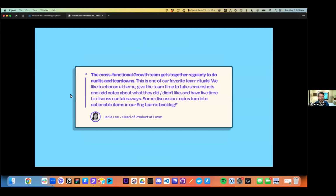The other thing you can do is you can make auditing fun. So you can build a practice or growth culture about getting people together to do these audits and teardowns so you can get the team on the same page.